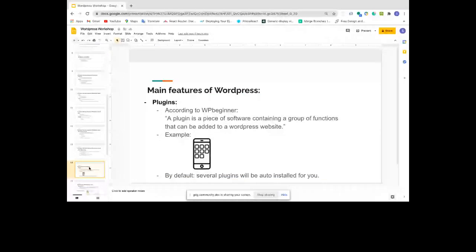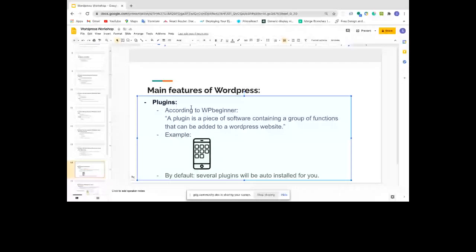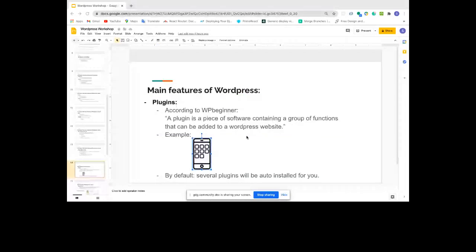Okay, so this is really important. Plugins. What are plugins? A plugin, according to WP Beginner, is a piece of software containing a group of functions that can be added to a website. Okay, so example, mobile phone. Can someone explain to me, or just give me an idea, what do you understand by example mobile phone? Read the definition once, try to relate it to mobile phone, and tell me what you think this means. Why did I add a mobile phone here? And why did I add it under plugins?